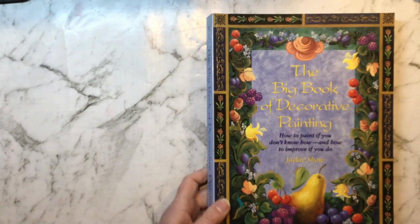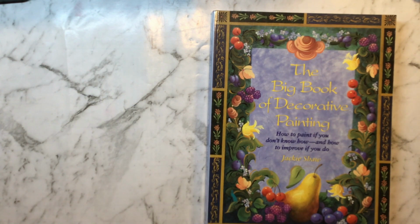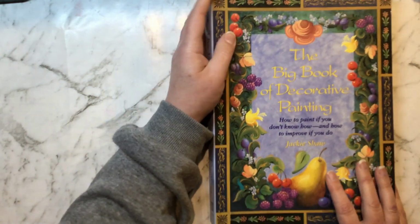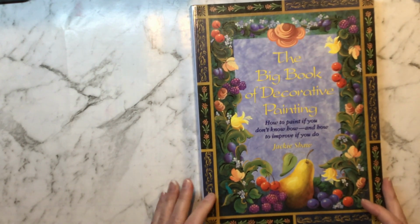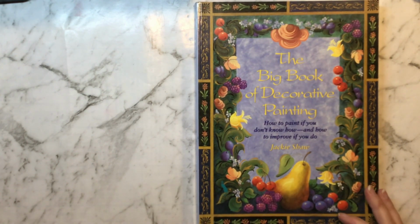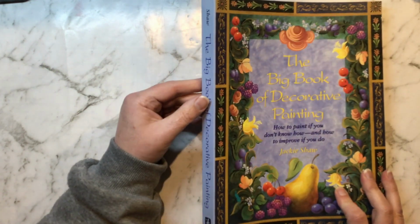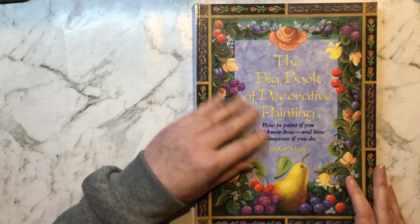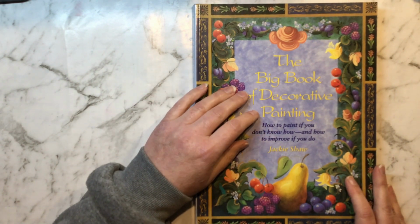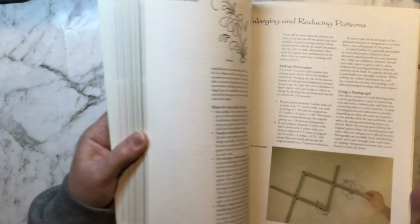Then I grabbed this book, which is the Big Book of Decorative Painting. I have a few sort of guides on your folk art and that here. It's not something I have done before, but I think it'd be fun to try, and because I keep picking up paints and art supplies from the secondhand shops and that, it'd be good to give it a go. So you get so many ideas out of this sort of book. So I've got all the patterns in the back.